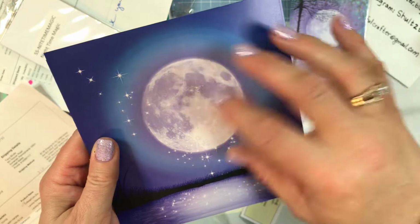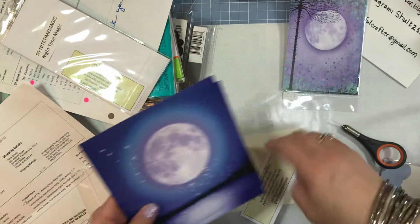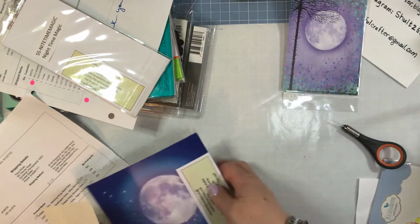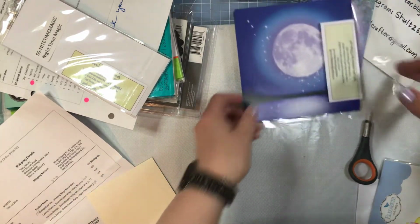But I'm going to use my fairies. With Lavinia Stamps, she does a lot of artwork with fairies, so I would definitely encourage you to check that out. And that set was $2.99 for those.